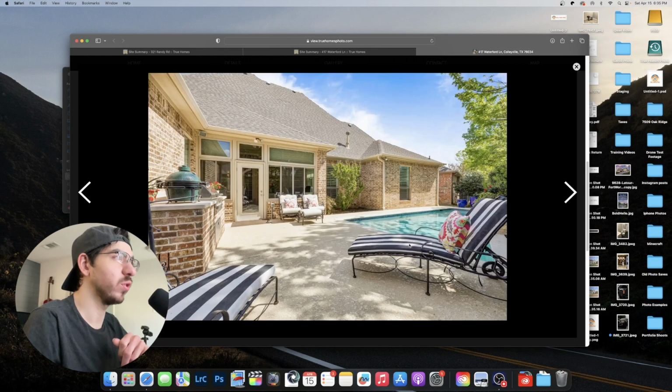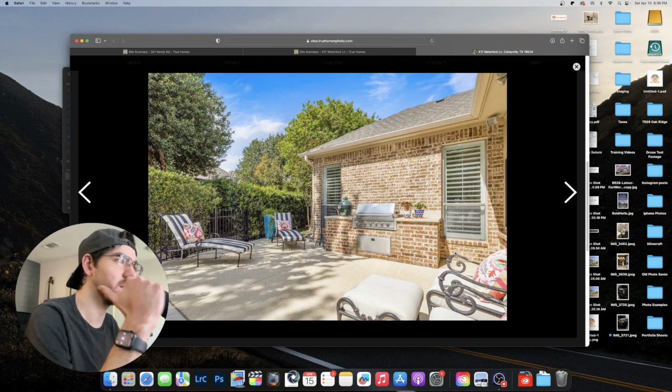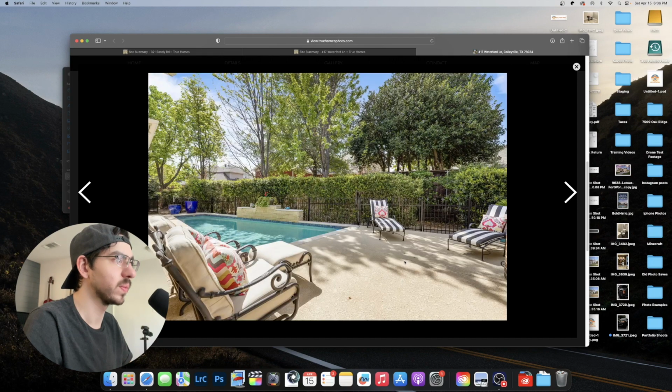Yeah, I would have stood right here in this corner. There was another angle of this, right? Yeah, I would have stood right here, and I would have shot long ways across the backyard instead of towards the bush, towards the fence. And then that would have given you more depth to the backyard instead of this. The photo works fine, but that's what I would have done differently.